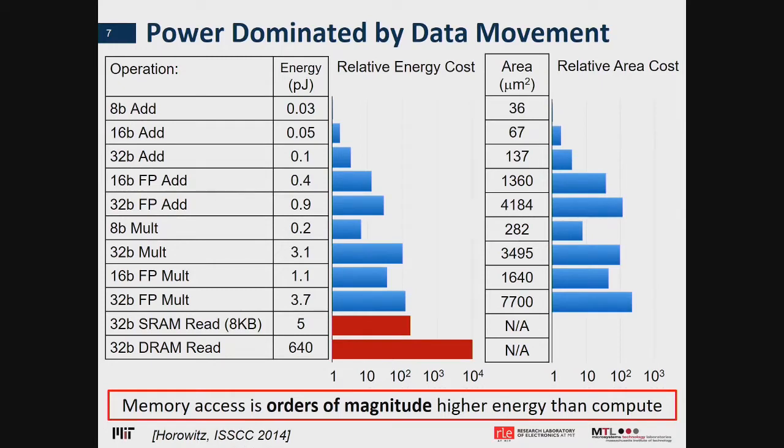But if we're going to basically redesign the computing hardware from the ground up, we should really think about where the power goes. What is the key challenge that we face? It should be no surprise to many of you in the room that it's really dominated by data movement, right? Moving the data to the compute engine, for example reading from memory for a multiply, is going to be orders of magnitude more expensive than the multiply itself.